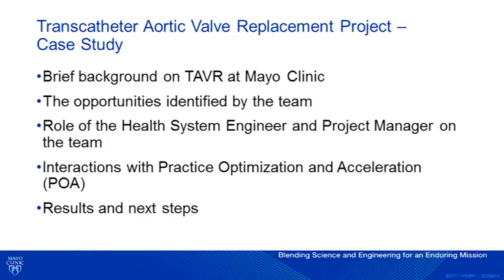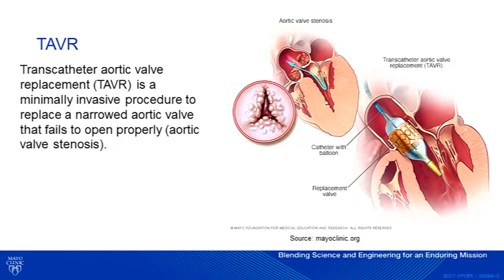Let me just give you a brief background on TAVR at Mayo Clinic, the opportunities we identified as a team, the role of myself as a health system engineer and my colleague Brad Williams as a project manager on the team, the interactions we have with the practice optimization acceleration team that I alluded to earlier and how helpful that was, and then talk about some of the results and the next steps that this team is moving forward on as well.